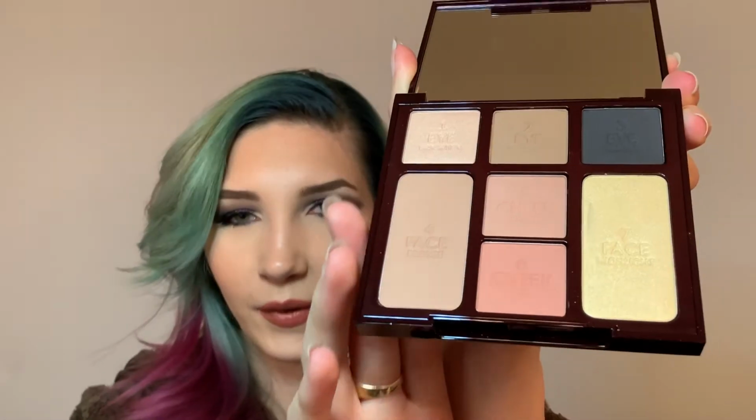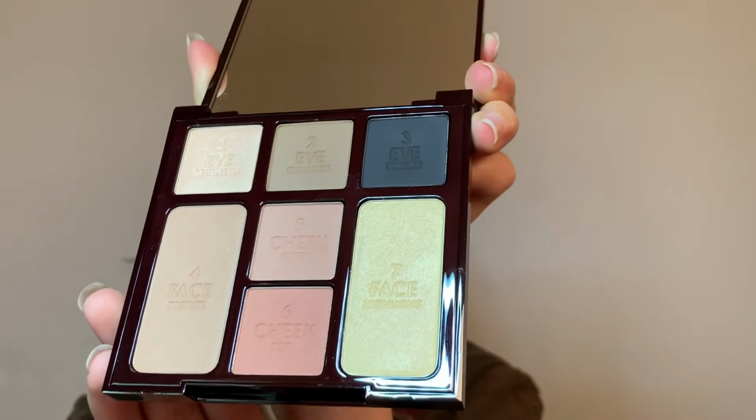Shall we open it up? Oh my gosh. Oh, cool. So it literally is a really awesome travel palette, literally for smoky eye. There we go. That's what that looks like. I'm pretty excited about this.